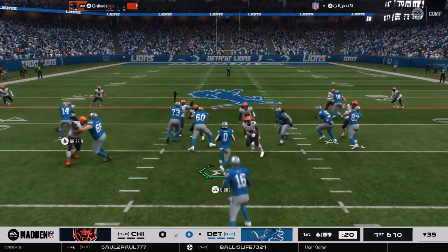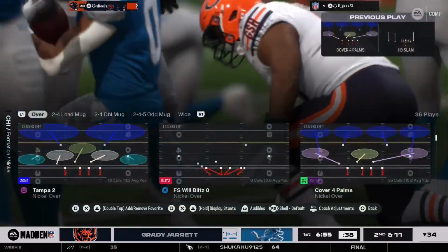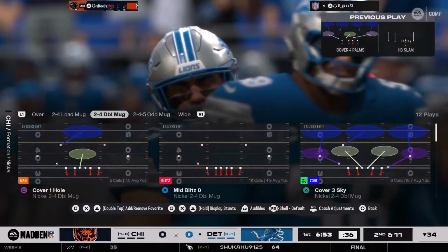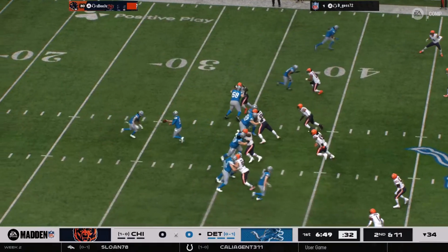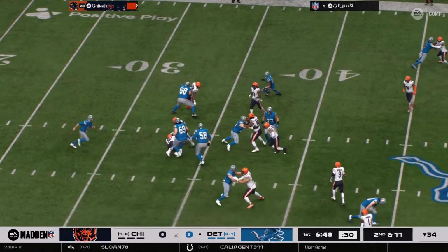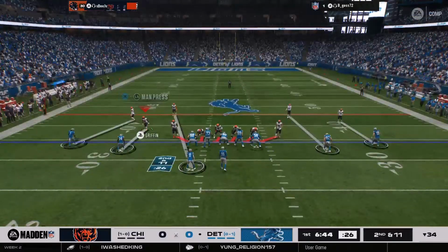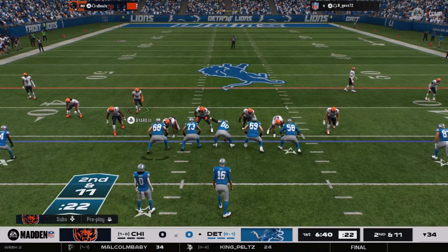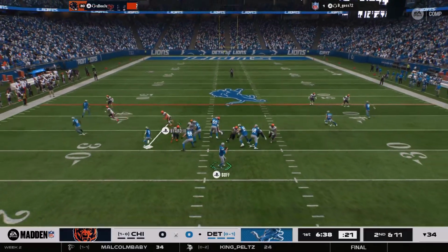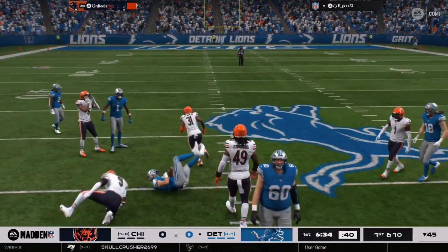Now the first carry for the Alabama speedster, Jahmyr Gibbs. And that play gets nothing. So no gain on the game's first snap. You spend all week on your opening script. What are the plays that allow you to find a rhythm and have some early success offensively? Well, in this case, that first play you drew up sent you going back the wrong direction. How does that change this play caller's approach to the ground game going forward?